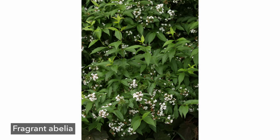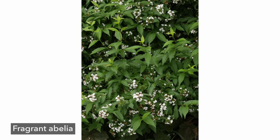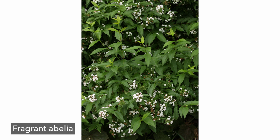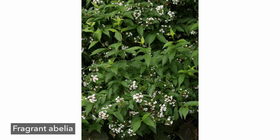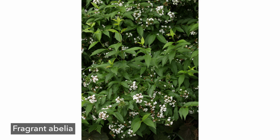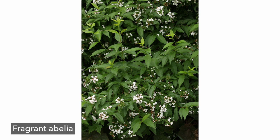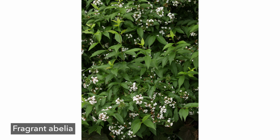So this is a shrub. It grows in full sun to partial shade, average to moist, acidic, well-drained soil is its preference. This is a kind of out of the ordinary shrub. You don't see it very often. It's native to North and South Korea. And it gets about 5 to 6 feet tall and wide. It's got a rounded habit with graceful arched branches.